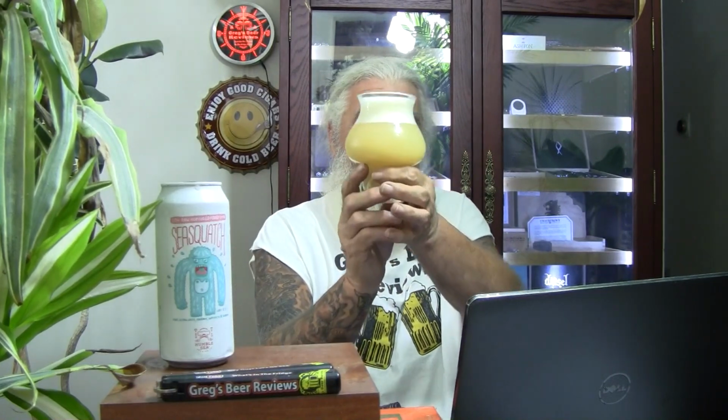Almost two fingers of head, and guys, it's a little lighter than orange juice, like I said, maybe half orange juice, half grapefruit juice. It's a little lighter color, but it definitely looks like a New England style beer to me. Very cloudy, very hazy. Not getting any light through the beer at all. It is a great looking beer, don't you think?